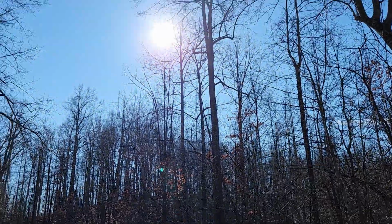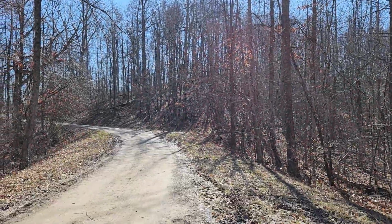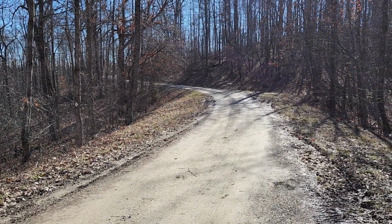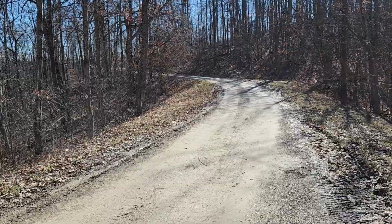We're refueled and we're ready to hit the trail and knock out this other half. So, I don't know if y'all can see, but the sun is still up high. It's an awesome day. And we've stretched out, got a full belly. Let's go burn some calories.